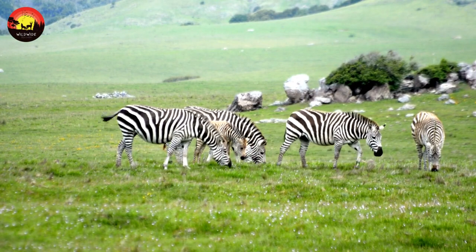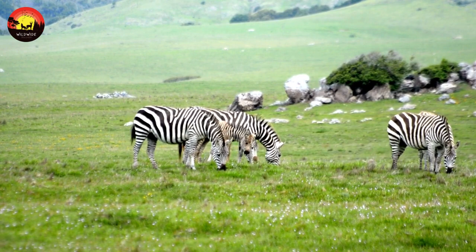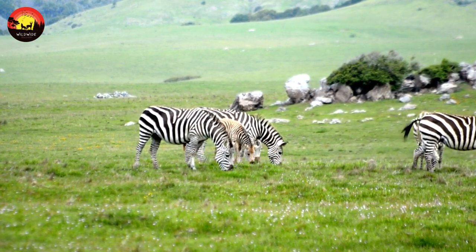Zebras feed on a variety of grasses. They are most active in the early morning and late afternoon. They spend up to half of the daylight hours feeding. A zebra's top speed is slower than a horse, however, they have much greater stamina.